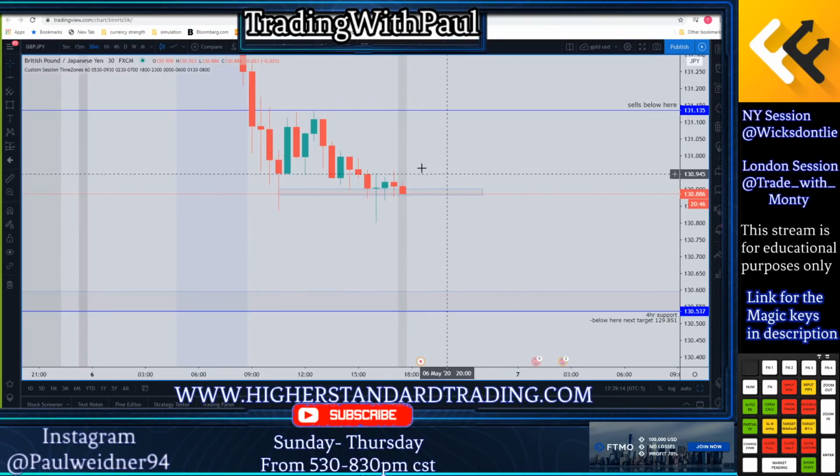My stop loss will be above this candle here, above the previous. But you should really place your stop loss where you want it. You shouldn't be here just copying trades. It's not going to be good for you, especially if you don't manage it properly either.